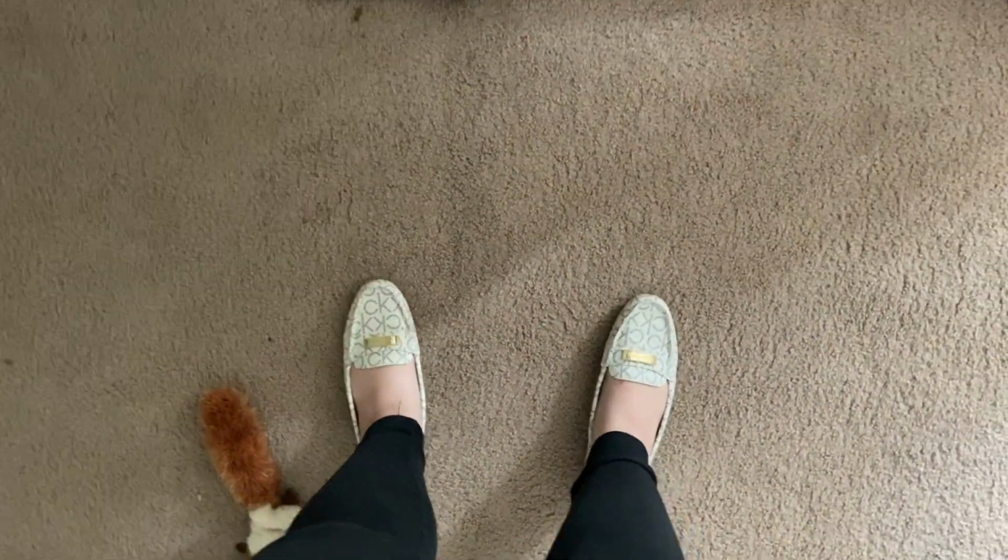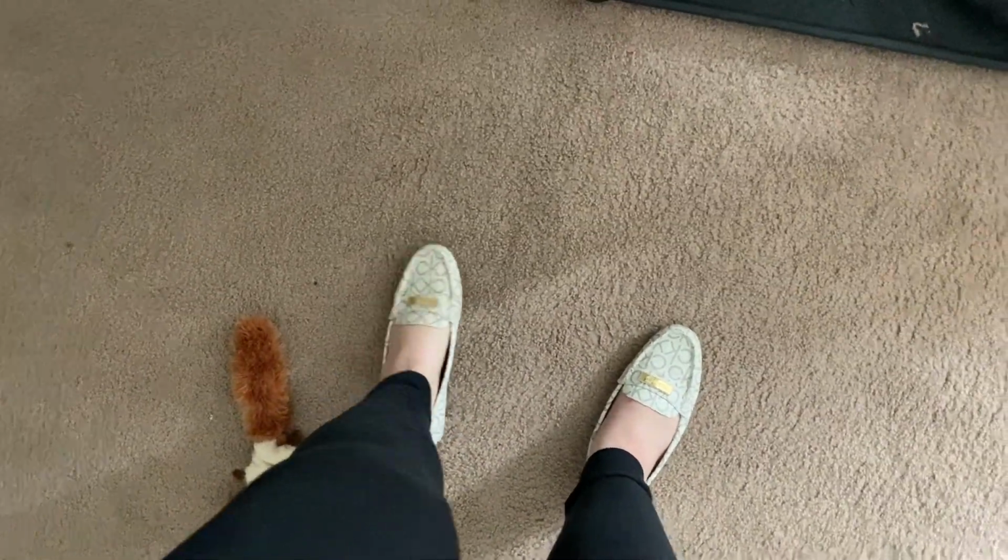Here's an outfit of the day. Headband, I have no idea where it's from. Shirt is from Target. And I have it tucked into these pants again from American Eagle. I wore them yesterday. And then I'm wearing my Calvin Klein loafers that are from TJ Maxx.